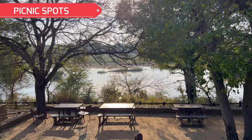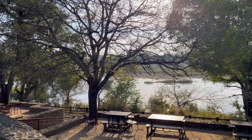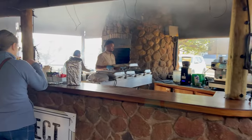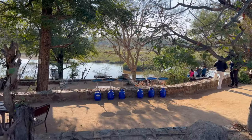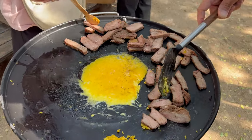When you're out of the rest camps doing your game drives, there are picnic spots where you can stop for breakfast or lunch. Some of these picnic sites even have restaurants where you can have a comfortable meal before resuming your game drives. Alternatively, you can pack some food from the park shop, rent a scuttle at a picnic site and cook your own meal there.